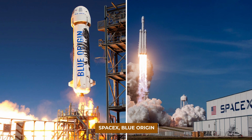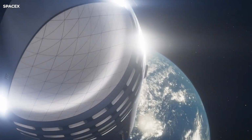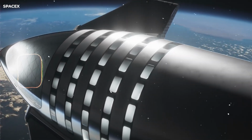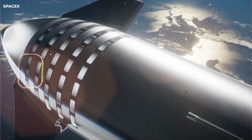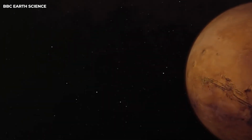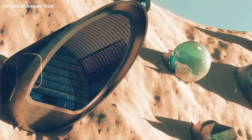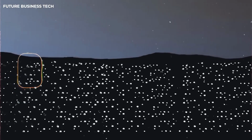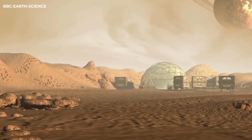SpaceX, Blue Origin, and other private companies have already made significant contributions to the development of reusable rockets and spacecraft, lowering the cost of space travel and opening up the possibility for commercial activities on Mars. Today, it's just pictures and videos. Tomorrow, Mars can be our second home, one step at a time. For now, we can look at these visuals with awe and wonder. Who knows, maybe one day we'll get to see the real thing.